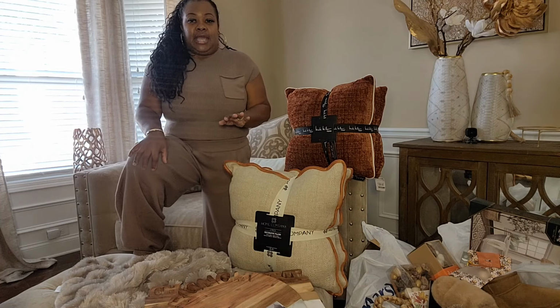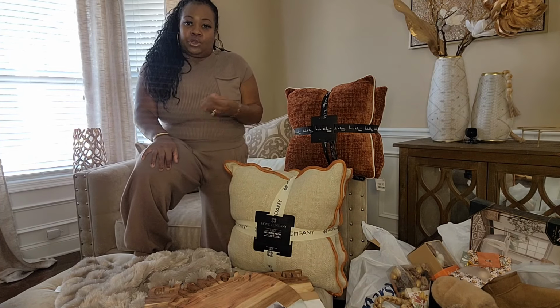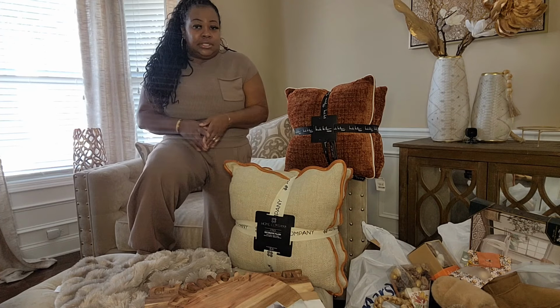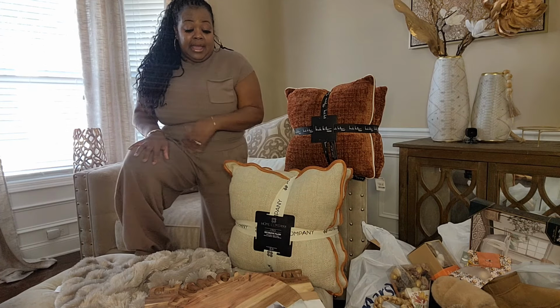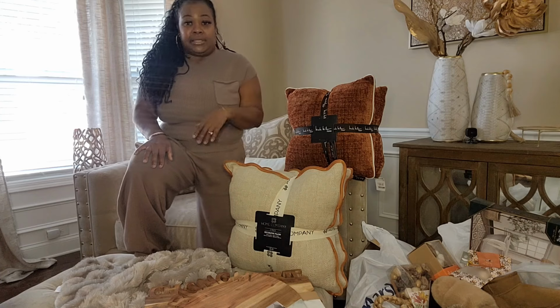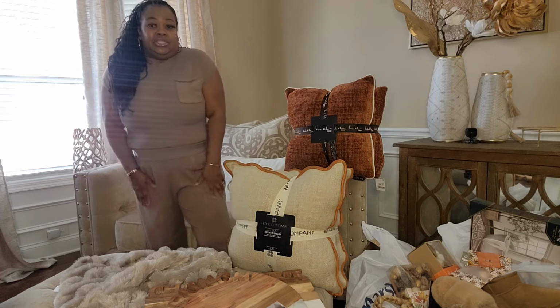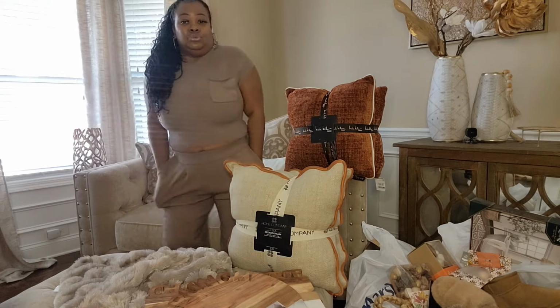You can wear any type of shoes. You can actually dress this up or you can dress this down. It depends on you. But I am in my comfy mode. This is comfy season and sweater weather, as they call it. And I like to dress down and just be comfortable and be able to just go on about.